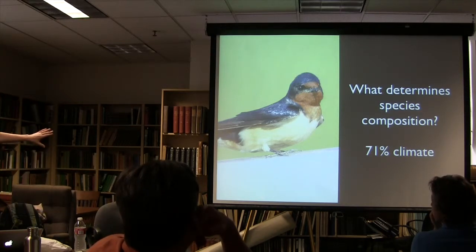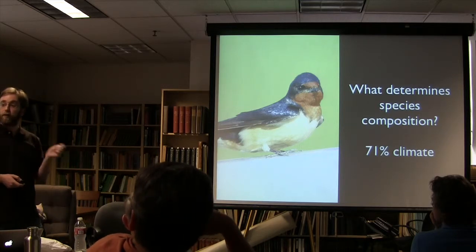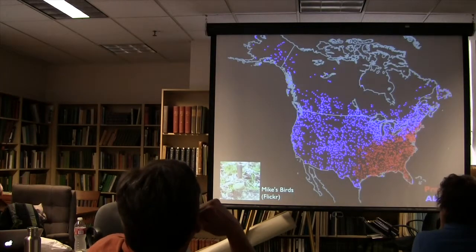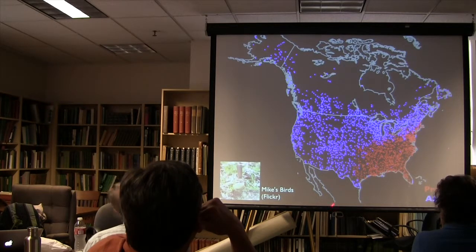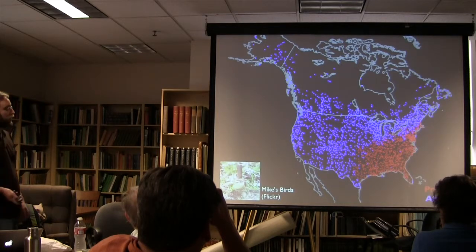But it's not 100%, and it would be 100% if we didn't have those random variables describing things that we hadn't measured. Now, that's not necessarily saying that climate is the causal factor, but it means that you can take a species distribution like this and draw a box around it using climate variables and say that the species can be predicted well by climate.